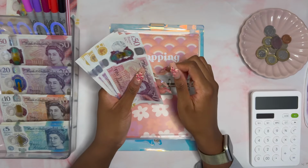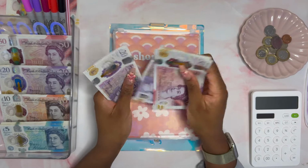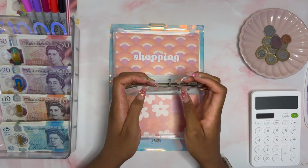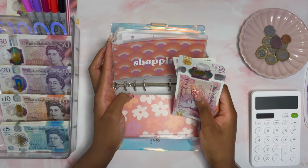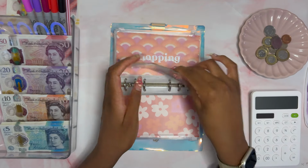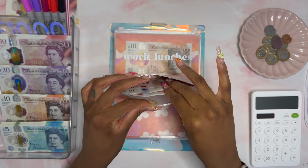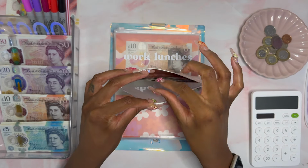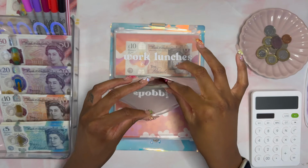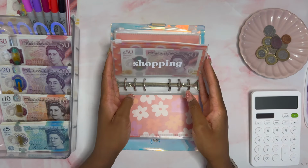So I'm putting 190 into shopping. So 50, 100, 20, 40, 60, 80, 90. I do want to build this up because Black Friday is fast approaching. So I've got two more paydays before Black Friday. I've got tabs on my computer of things that I would like to buy, mainly gym clothes, to be honest. And I want to have a good chunk of money in here to be ready when the sales start.